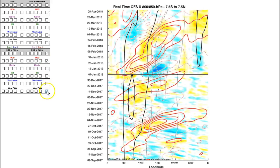Anyway, okay, low pass filter. What's going on? What's the really long term? What's going on? Just the most generalized thing in the atmosphere.